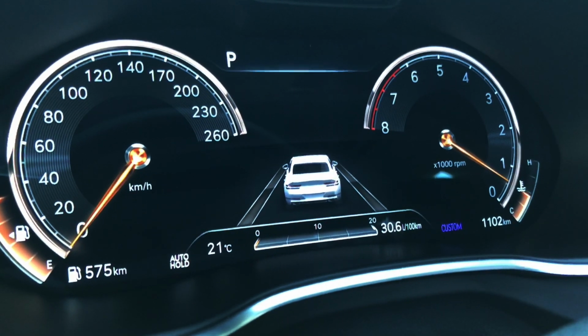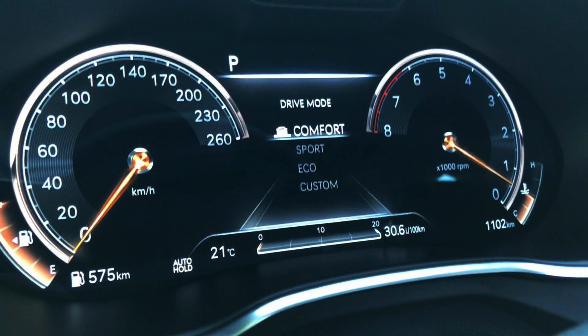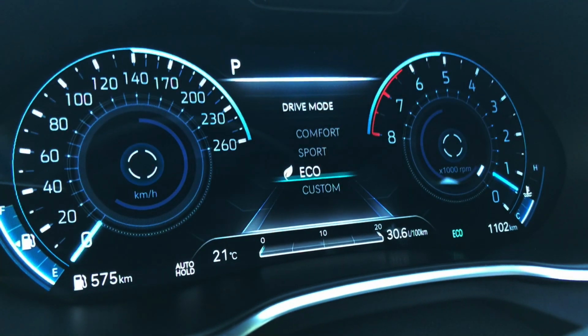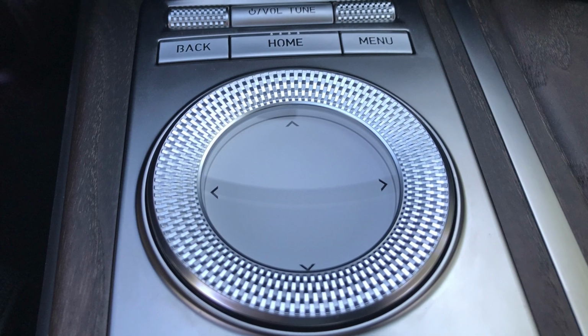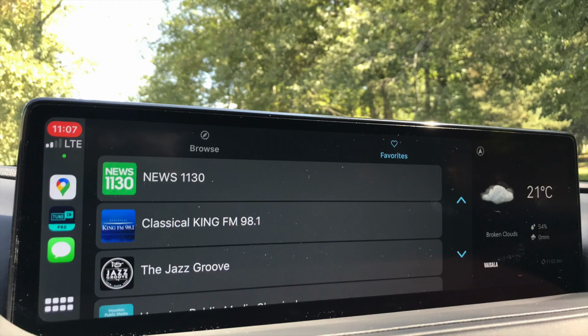The G80's displays are the latest all-digital tech, logical and attractive. The driver's display is 12.3 inches with 3D effects. The infotainment screen is 14.5 inches and can be operated by the control wheel in the console, but the control wheel is also a trackpad, and you can use the touch screen if your arms are long enough.